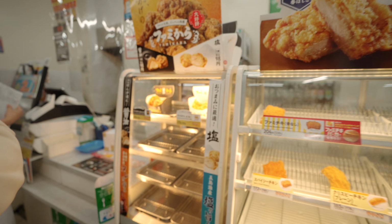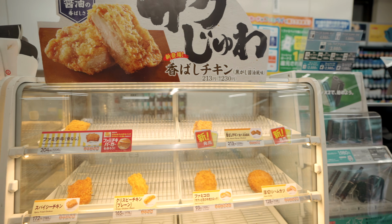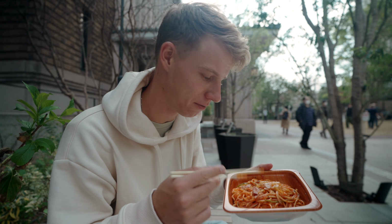Got our bits, here we go. There was like hot chicken and like hot dogs and like stuff you can get from the actual counter. Cooked that food right in 7-Eleven or Family Mart. As we're in Japan, they gave us chopsticks to eat spaghetti, not like a fork, but I kind of like it.